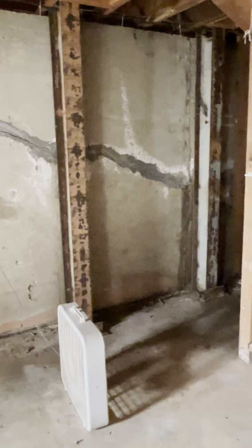So it's a really good basement space. There is a lot of room here. You know, the biggest concern being the foundation and what's going on with that. So let us know what you think.